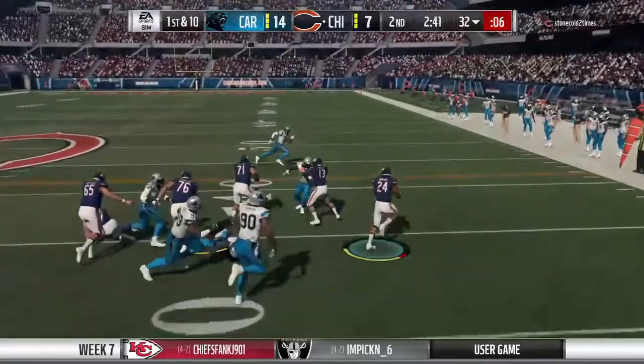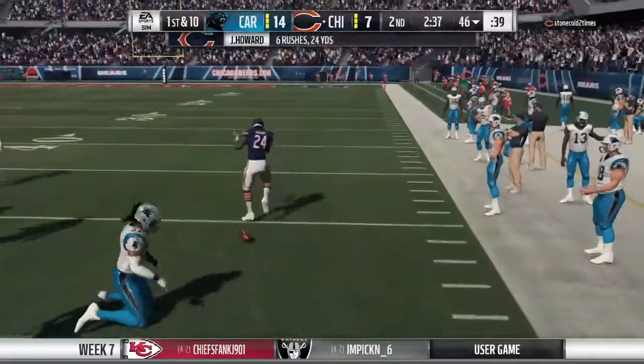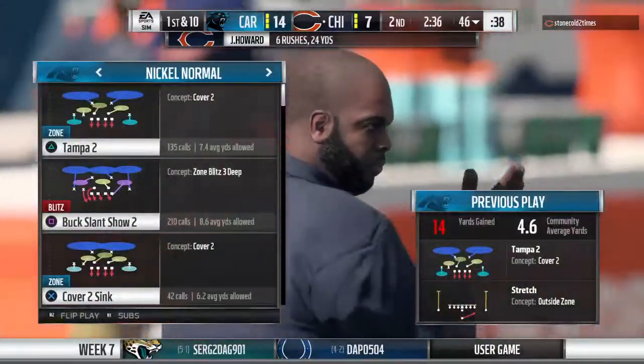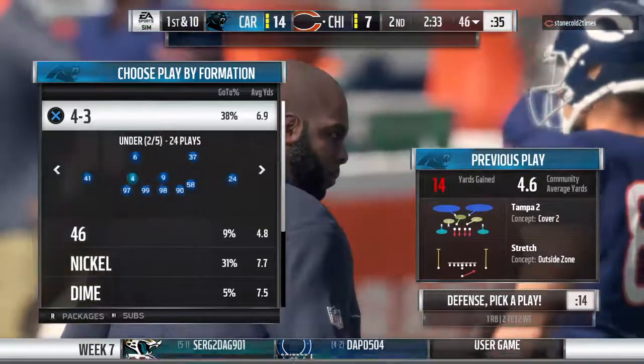They'll begin the drive with Howard. Oh, he's got a little daylight, and able to get this one across the 45 before he's brought down. A good gain of 14 there, and it moves the chains.